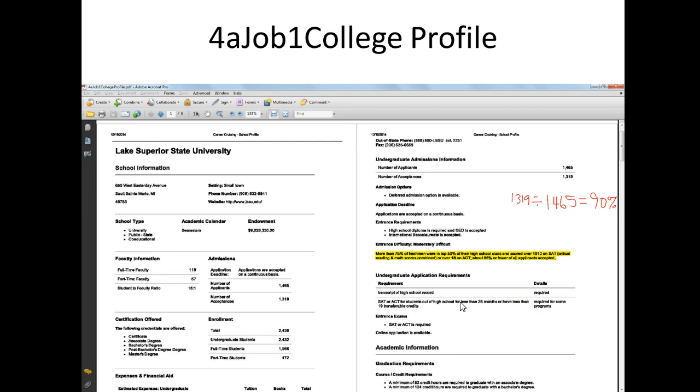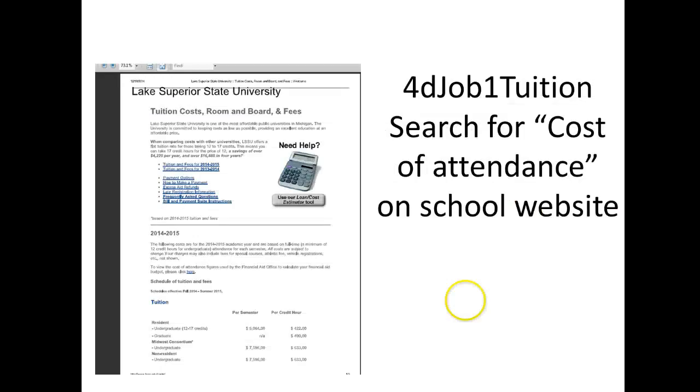However, tuition is not listed for this university, so if that is the case, you need to go to the actual school website. The easiest thing is to search cost of attendance. Most of the time they will list it, so here you can see it gives you a total per semester of how much it's going to cost you. You will have to save that as a separate file, but for some, it's actually printed on the profile from Career Cruising. That makes it easier for some. Not sure why they don't include it for all.